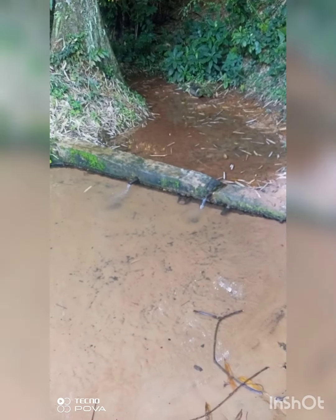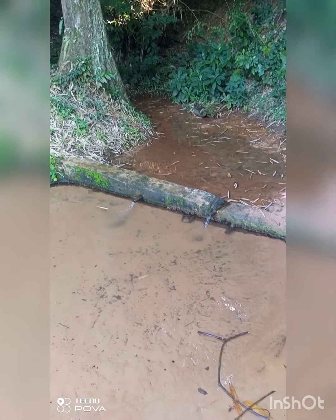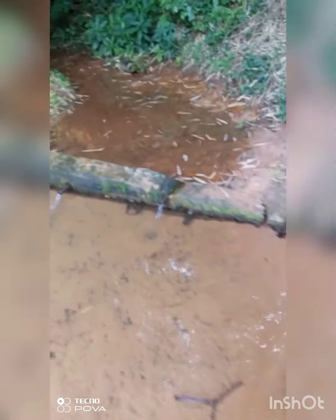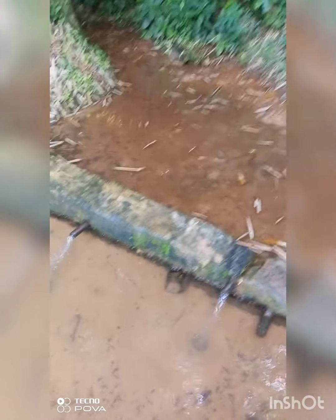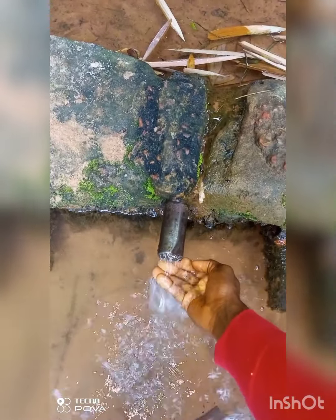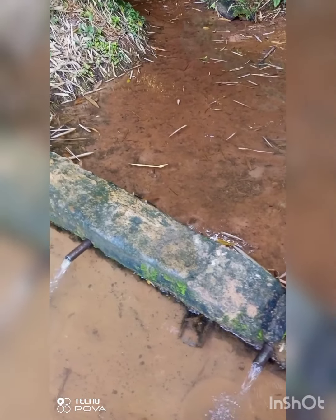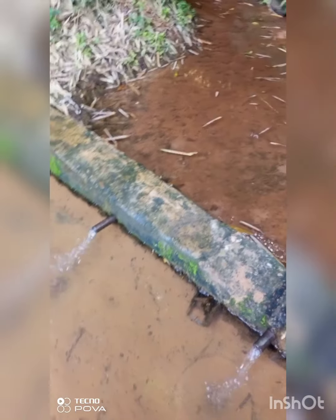So this is the spring, this is the water. It comes directly from the rock. It's very clean water. So the people have to find a way to secure it.